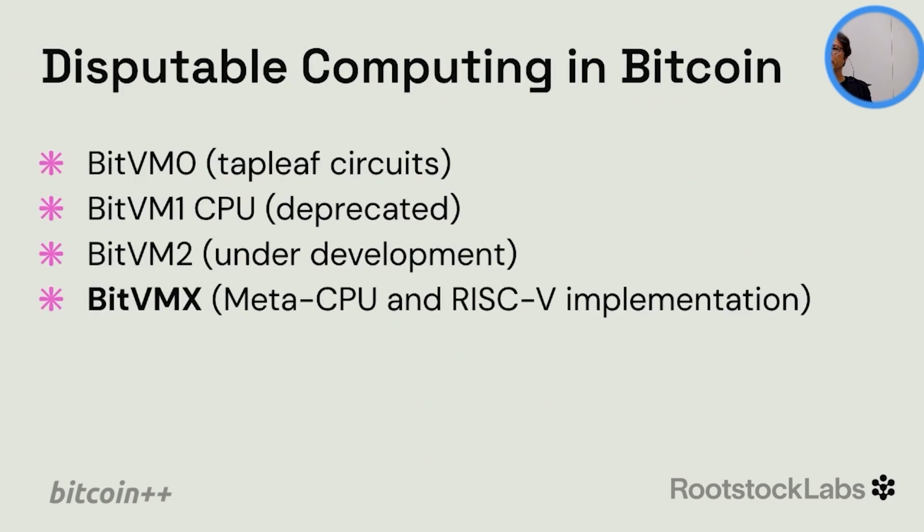So what is happening with all these different projects? Well, BitVM0 is a kind of proof of concept, a theoretical result. Nobody will ever write a snark verifier in logic gates because it takes terabytes of data and billions of gates. Then there is the BitVM1 CPU. This was the previous project of Robin, and it's now deprecated in favor of BitVM2, which is under development now, so we don't have something to play with. And also there is no paper on this, but he's preparing one. And we decided to take the idea of the CPU, the general purpose computer, and create BitVMX, which is basically a meta CPU because it allows you to create any kind of CPU. But in the first project, we are focused on implementing a RISC-V processor.